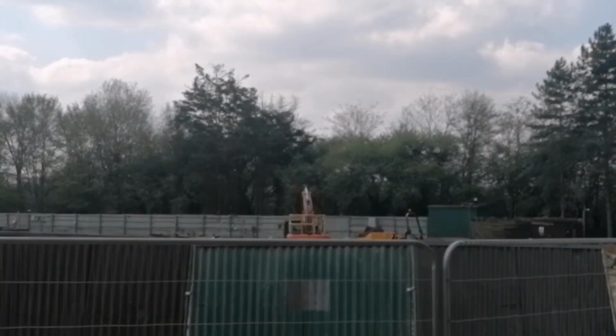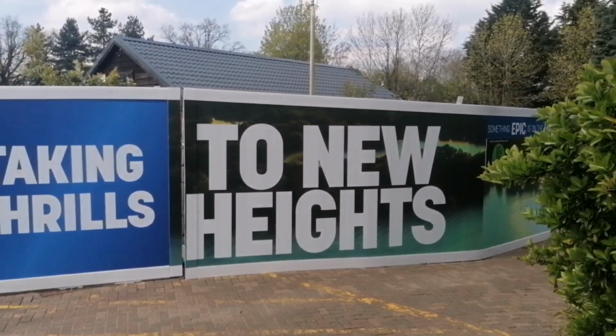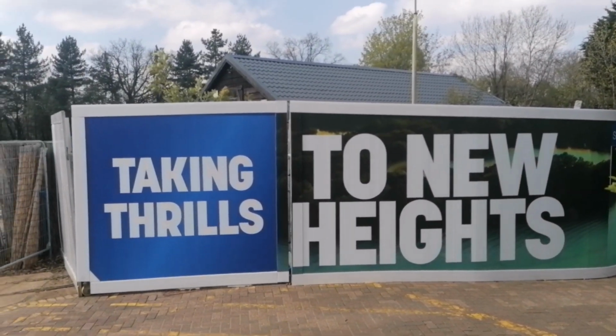Obviously there's a crane going. But yeah, obviously that's the new logo. So it looks like obviously there is water, well, I don't know if it's partially infilled by the lake.